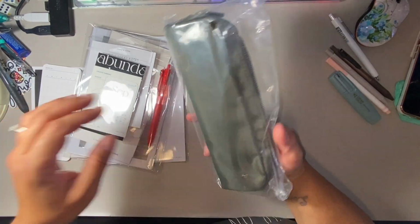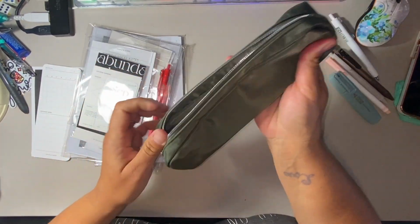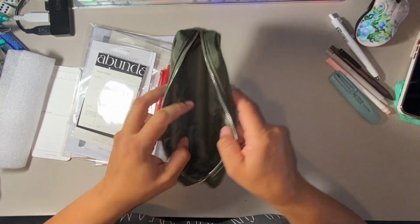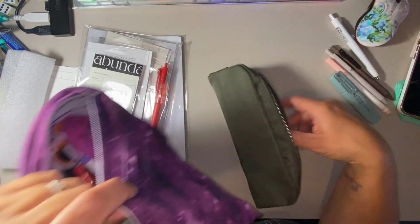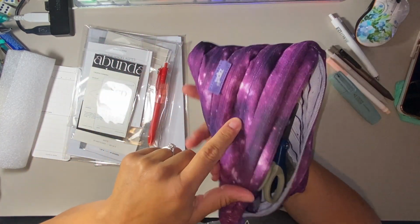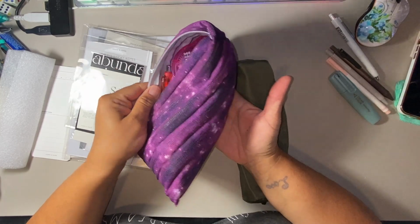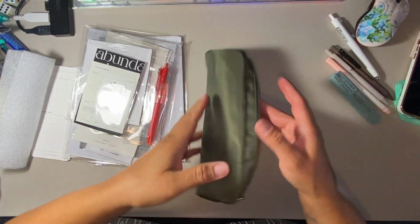Let's open up the pen pouch here. So it is an army green, which is, it's all right. It's quite long, actually. And honestly, I have my pen pouch I use here. It's really big. It's like the zipper one, like the Zip It. So basically it's a zipper and you just keep zipping it until it's like a long zipper. But I like that because it's so big and it holds tons of stuff.